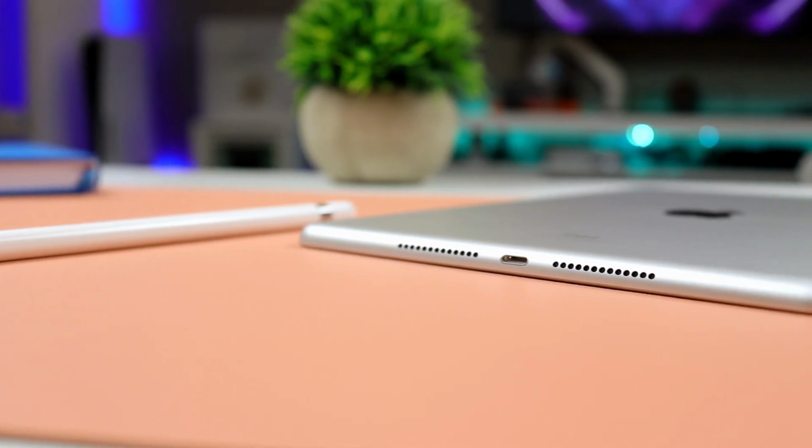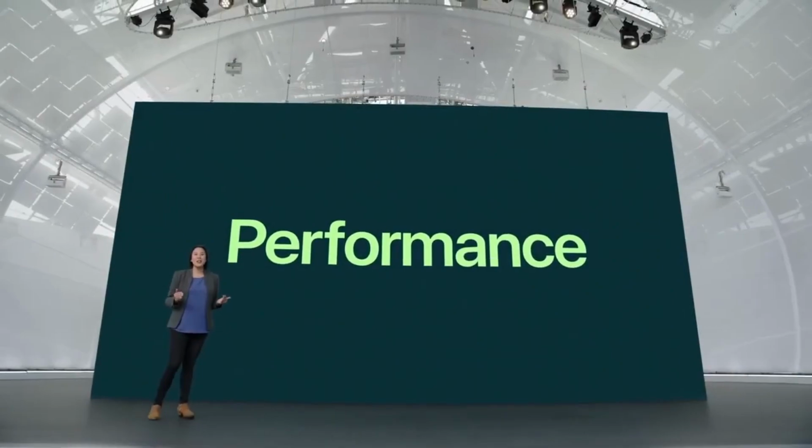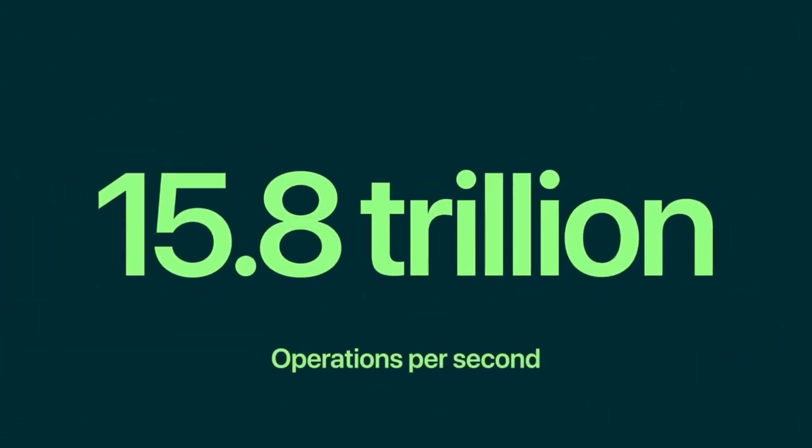Now, if we want to start off with just the specs and performance, it is loaded with an A13 Bionic chip, making it 25% faster than the predecessor. That is very, very telling. Meaning, as long as you don't mind this look that it is sharing with the previous one, you should be able to be 25% more productive in terms of speed specifically.